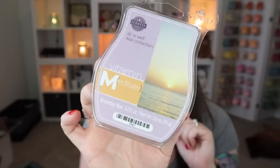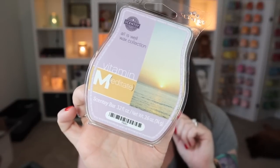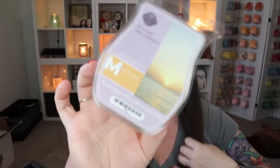Is this the last one? Yes. Last bar we're gonna talk about, another bedroom scent, was the Vitamin M or Meditate from the All Is Well wax collection. And this one was a really fun collection too. This is just a really nice, authentic kind of spa-like lavender scent. Very calming, relaxing, and just perfect bedroom vibes. Really, really nice. So I got through that as well.